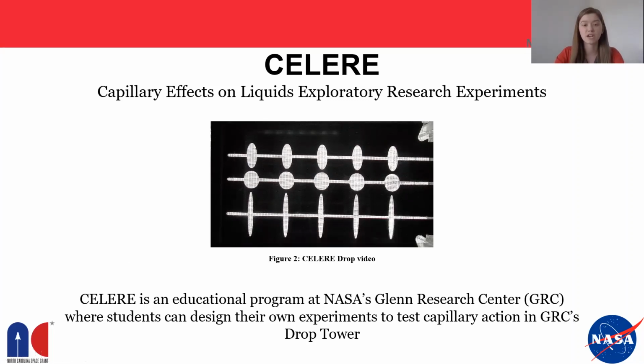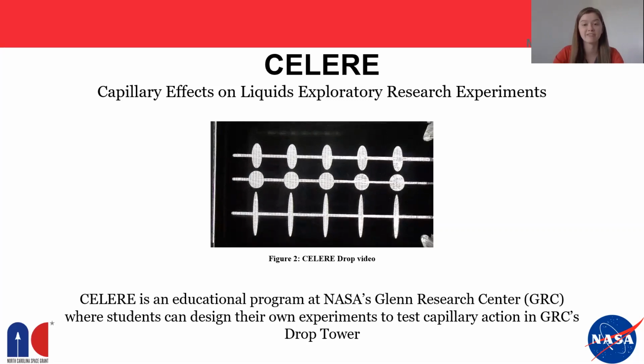This video shows what occurs inside the drop tower. As you see, the fluid rises through the channels as it experiences the microgravity environment of space briefly. Students are given a video much like this after the completion of their experiment and are encouraged to rewatch it to draw their own conclusions from it.